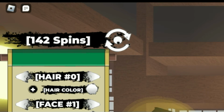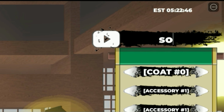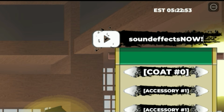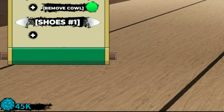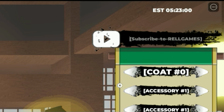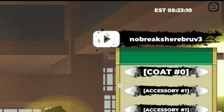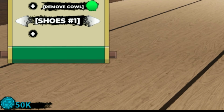So the first code gives 50 spins and 5k RELL coins. The second code also gives 50 spins and 5,000 RELL coins. Okay, so this is the last new code. This also gives 50 spins and 5,000 RELL coins.